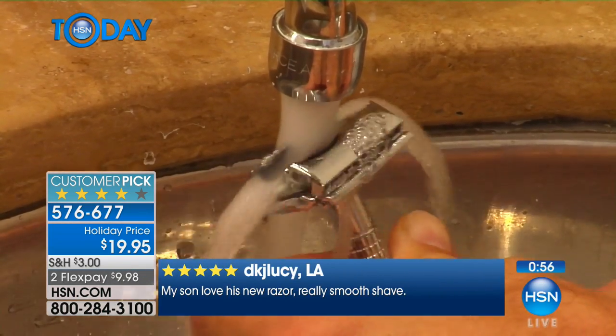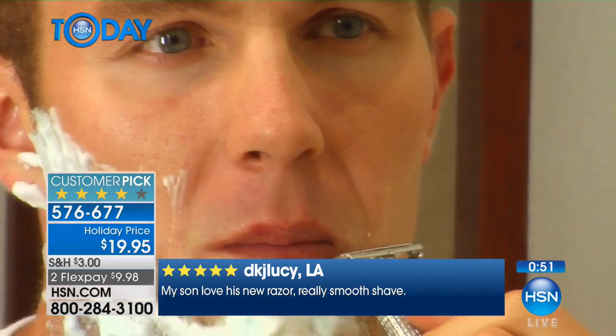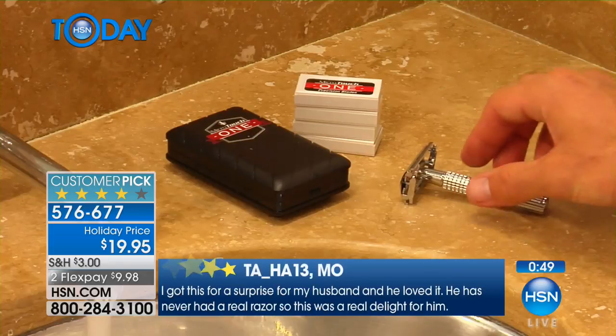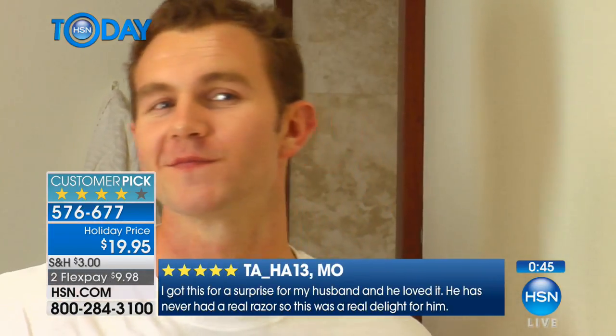This 5-star pick, oh, there you see, my son loves this new razor, really smooth shave. That's what we've heard a lot. I actually wrote down, somebody said, silky smooth face. I liked that. This one says, I got a surprise from my husband and he loved it. He's never had a razor, so it was a real delight for him. Wow, you never had a razor. All right, so maybe a young one. Maybe a really young husband. He was too young to shave.